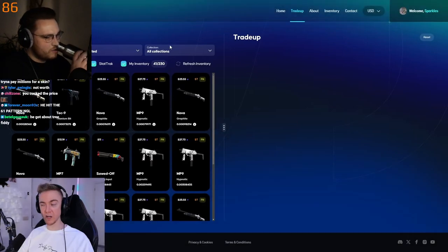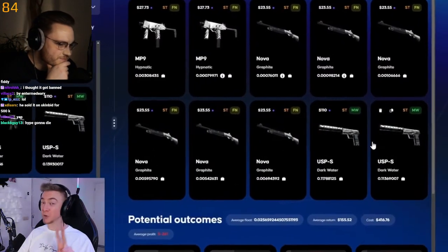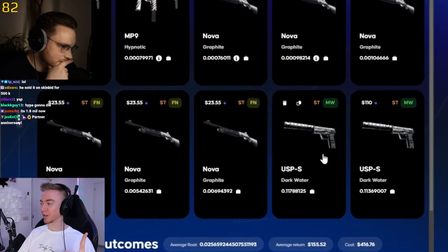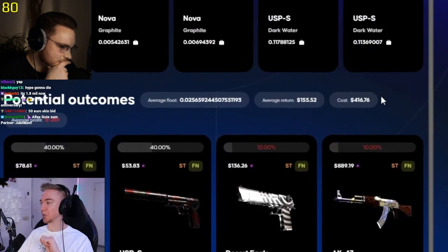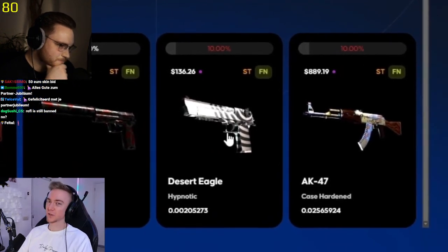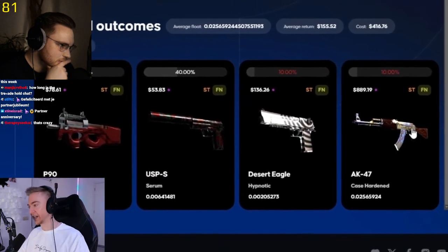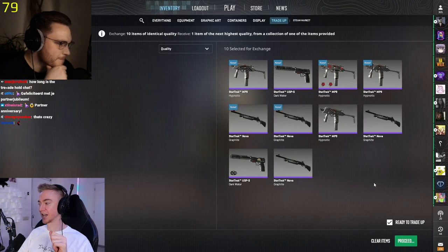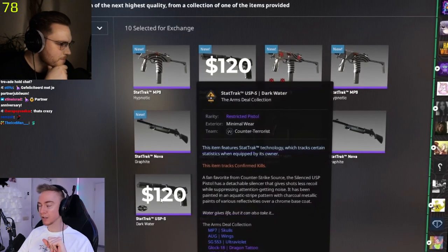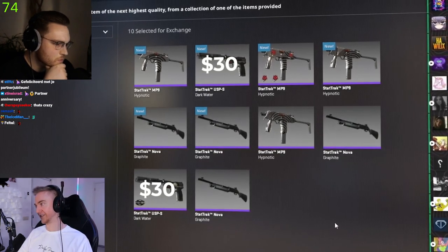Okay. Three of these contracts, and they're going to look a little something like this. Only two items in from the Arms Deal 1 collection, which is the collection we would be hoping to hit, which only gives us a 10%. Overall, 20% if you count the Desert Eagle Hypnotic here, but we don't really want that. We want the Case Hardened. Three attempts at these bad boys. Let's get it. The Arms Deal 1 fillers here in StatTrak, they're like $120 each in Minimal Wear. I remember when they used to be like $30. Enough of my rambling and nostalgia.